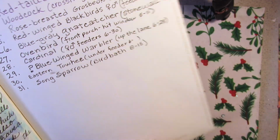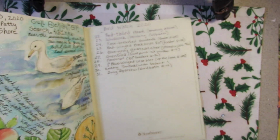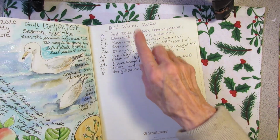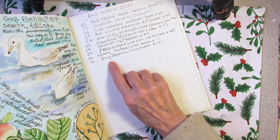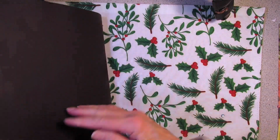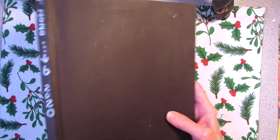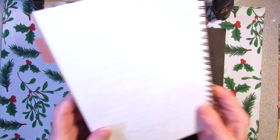And, oh, I was keeping bird watch in the yard. And as of 2020, she's pushing me away from the table, 31 species of birds in the yard. So you can see that this one from 2020 is a lot different than this one from 2007.